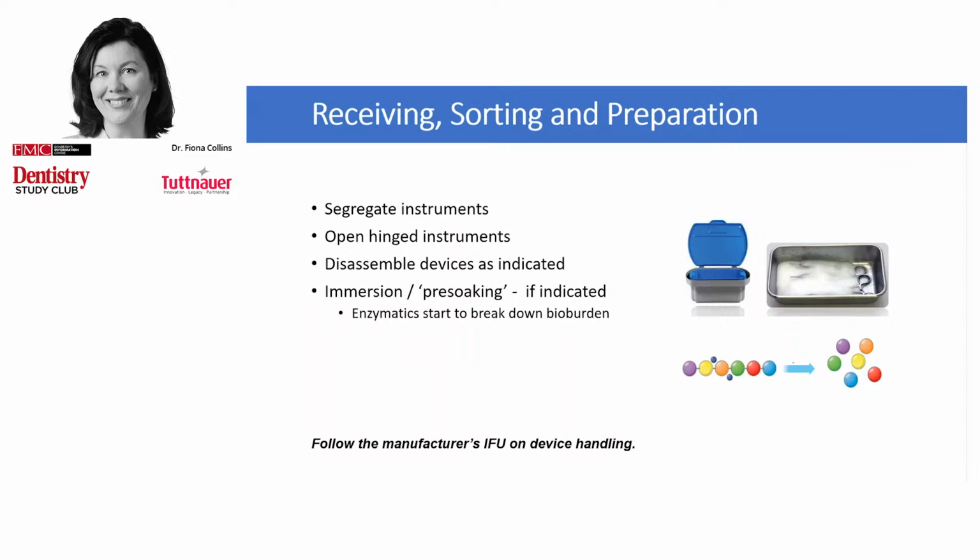Once in the receiving area, instruments are segregated and prepared for the next phase. That includes fully opening hinged instruments so that the cleaning process and sterilisation process can reach all areas that are otherwise hidden under the hinge, and disassembly of devices based on the indications in the manufacturer's instructions for use. The instrument should be transported to the decontamination room or area as soon as possible after use. If processing or reprocessing will not follow immediately, that would allow soil or debris to dry on the instruments.